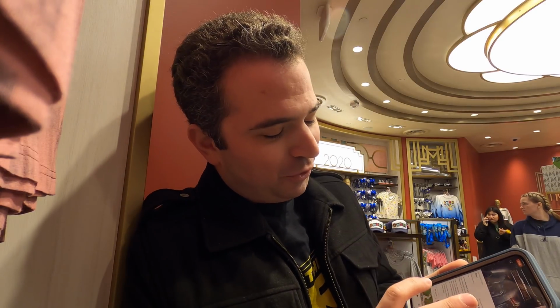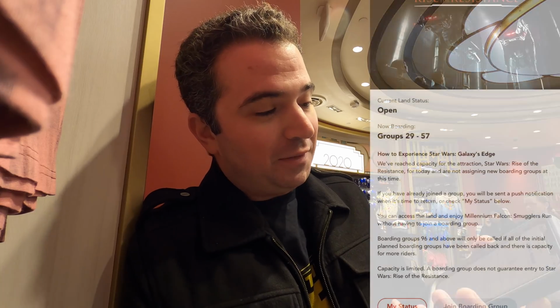Once you join a boarding group, you can check My Status throughout the day to see where you are. We got boarding group 121, which is technically a backup boarding group, doesn't guarantee a spot on Rise of the Resistance, but more often than not, they do make it to 121 and beyond.